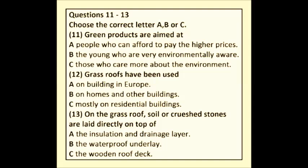Environmentalists sing the praises of grass roofs as interest in sustainable ecological building has led to the greening of the rooftops of residential and commercial buildings around the world. And what does this type of roof consist of?